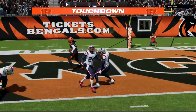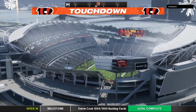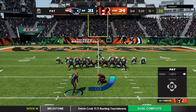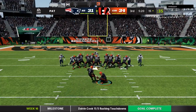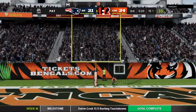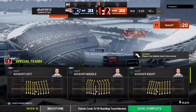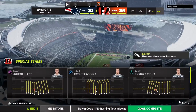And he'll take this into the end zone for a Bengal TD. Dalvin Cook, his 17th touchdown now on the season. And the Bengals are going to jump back in front. Myers connects on the PAT. And that will make this a 4-point game. Patriots 31.